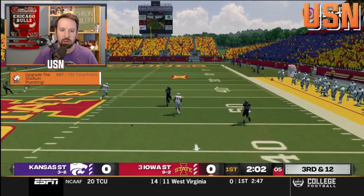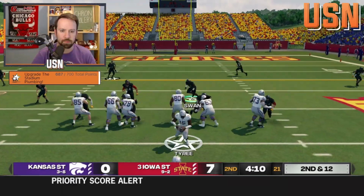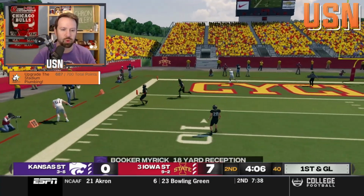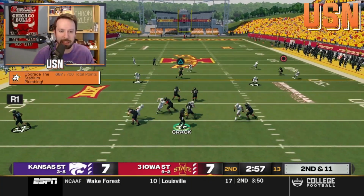Plumbers Crack rolling out to the right, finding his receiver, Harry Mudd. Not really sure how the tight end found that much space out there, but we end up converting it into a touchdown a couple plays later with our guy Carl Winslow. Now here on this play, a fancy looking throw from Kansas State's quarterback. They're able to convert it into a touchdown from Matt Woodard from 3 yards out, and we've got a tie game here, folks.